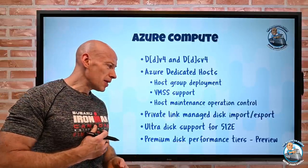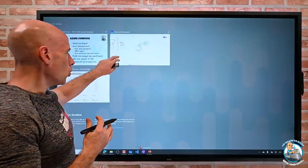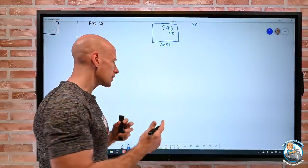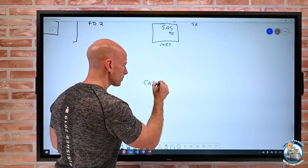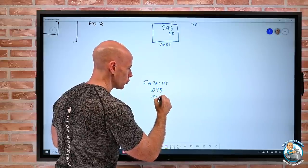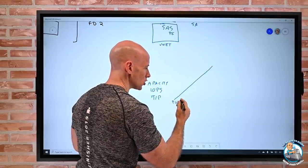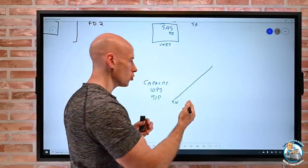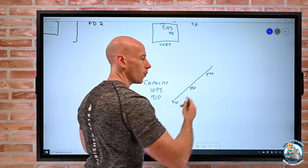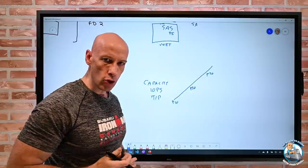We also now have premium disk performance tiers in preview. So this is all about the idea that ordinarily, if I think about my premium disk, I have a certain capacity, I have a certain number of IOPS, and I have a throughput. And it scales linearly. So a P10 has a certain capacity and a certain IOPS, a certain throughput. A P30 has a different one, a P50, another one again. So I'd have to increase the size to get the higher IOPS, the higher throughput.